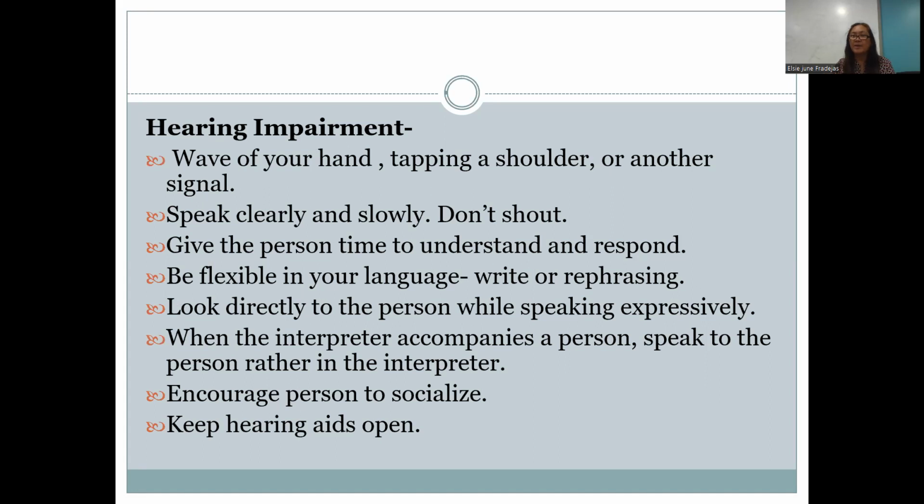How about hearing impairment? There are things that we have to consider. First, consider a signal. Wave your hand, tap the shoulder of your client, or use another signal, so that the client will know that you have something to say. Speak clearly and slowly, don't shout, because the more you shout, the more they cannot hear you. Give the person time to understand and respond. Be flexible in your language. You can write or rephrase it.